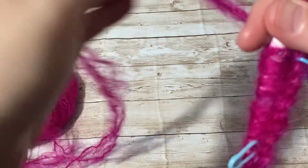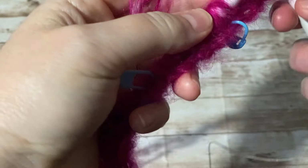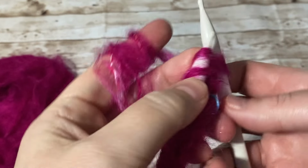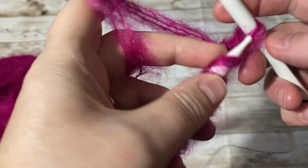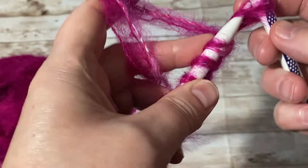I do have cones, yeah, just thinking. This is a pretty, pretty nice color. I don't think I have this color mohair in my stash.